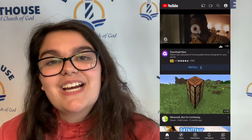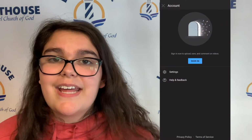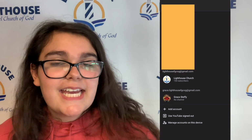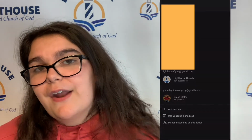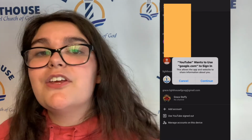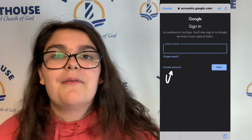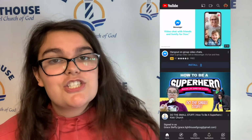Next, you're going to want to go up to the top right-hand corner where the little person icon is. I already have several Google accounts on my phone, so it recognized them. If that's the case for you, you can click on whatever Google account you want, or at the bottom, you can click on Add Account. If you don't have a Google account yet, you can create a Google account right there on your phone by clicking Create New Account. Now that you're signed in, we're going to do the same things that we did on desktop, but just on our phone.